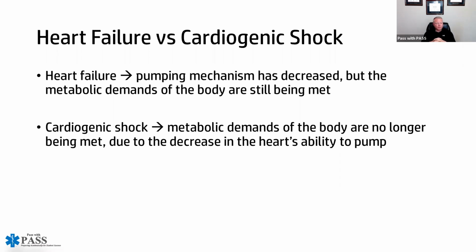So most of you have probably had a patient that we transported that was in failure. And this is a pretty common thing and a fairly common EMS call for service that we would get. But I don't know that I've heard a lot of people come back and say, yeah, I had a patient that was in cardiogenic shock. So what we need to do is be able to differentiate between the two.